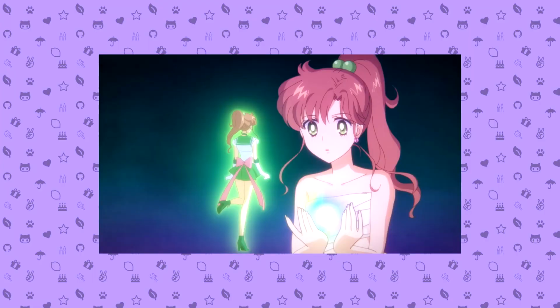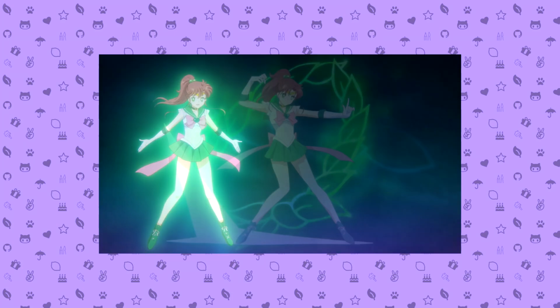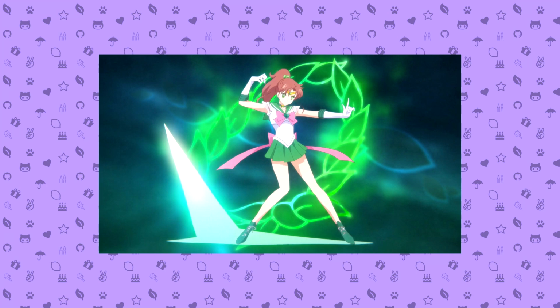Now let's talk about Super Sailor Jupiter. Super Sailor Jupiter was another cute moment of her with her little spirit. I love the slap on the face. Girl, I love that. And the spirit with one leg up when she's talking to Mako-chan. Girl, that's awesome. Her transformation is more on the simpler side if we compare it to the other inners, but I still like it a lot.